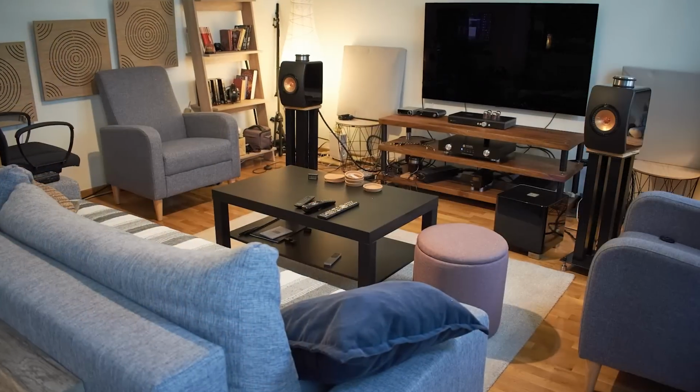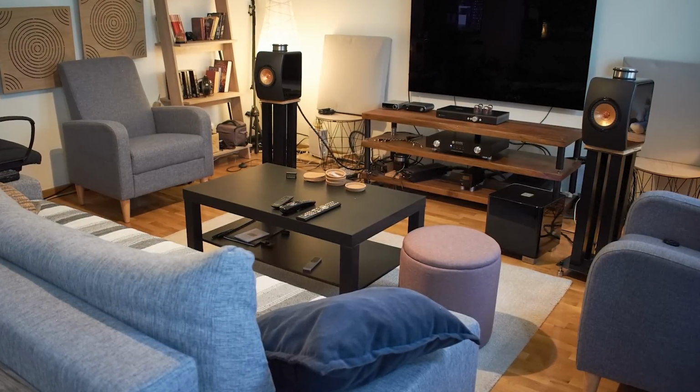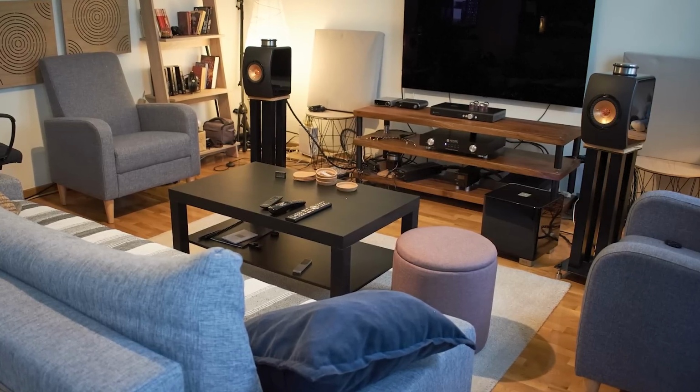Now I'll play some footage of the room so you can get the feel of it. And as you can see, I'm sitting quite close to the speakers. Basically, distance between me and speakers is quite similar to the distance between speakers themselves. We basically do form an equidistant triangle, if that's what it's called.